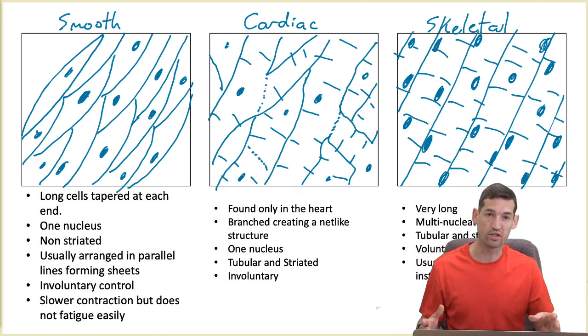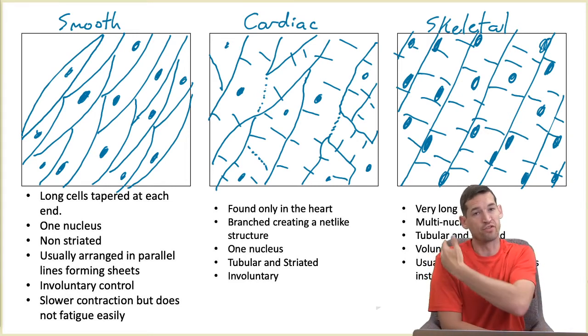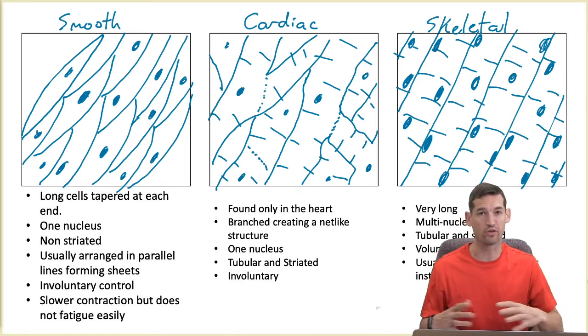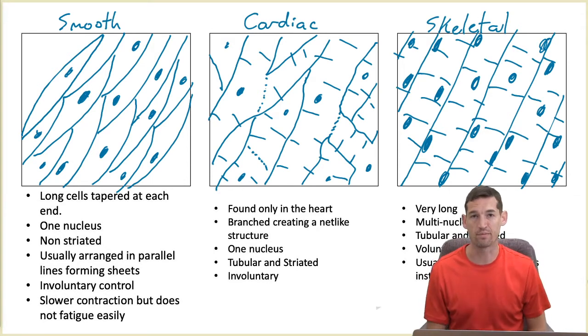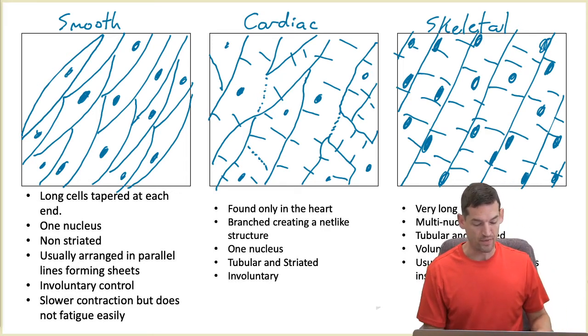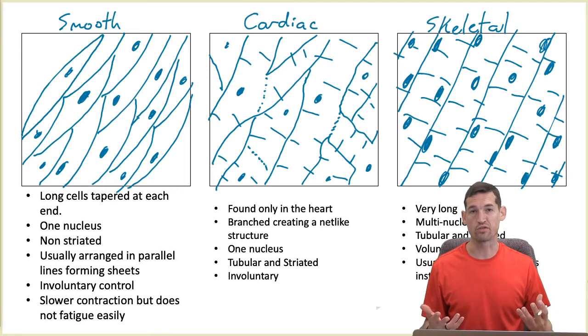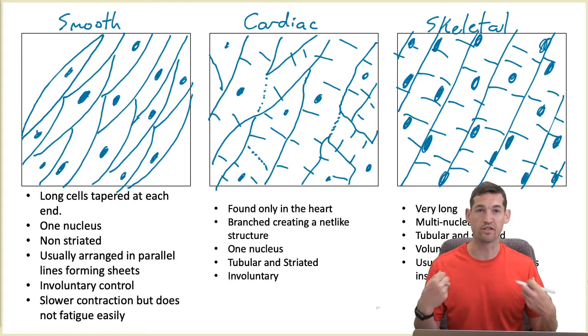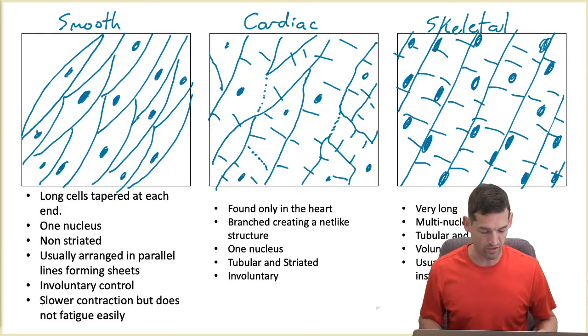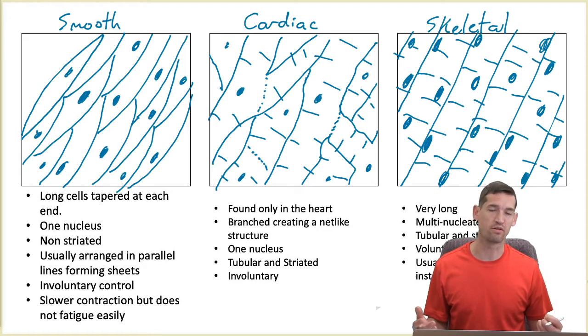So the multinucleate nature of this allows you to have multiple control centers all along the way. If there happens to be repair or other things that need to happen, it can happen more efficiently on these really, really long cells. And these ones are voluntary. They can twitch a little bit and do some things on their own involuntarily with reflexes. But for the most part, these are our voluntary muscles. You're thinking about moving your hand, your arms, your neck. Those are voluntary muscles. And we often talk about skeletal muscle as muscle fibers rather than muscle cells.